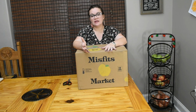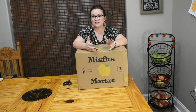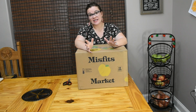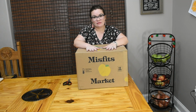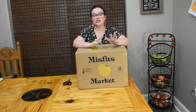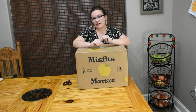Now a big plus is, again, that it's organic. It's not a huge deal for me. It's not a deal breaker for it to not be organic, but it's an added bonus for sure. If you haven't given Misfits a try, I definitely recommend it. I'm not a spokesperson for them or an affiliate or anything else, but I do swear by my Misfits. I've tried 2 other produce companies and I just have not been impressed with them. I gave them a good run, but after a few weeks of those boxes I quit, and I've been doing Misfits for quite a while now.